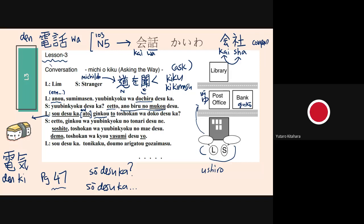I'm not asking about particle to, which I think everyone knows. Where is the bank and the library? Toshokan is a library. We learned that before. Bank we haven't really learned, but since it's here, okay. So the stranger replied, Eto ginko wa yubin kyoku no tonari desu ne. What is tonari? It's next to. Sorry, my side is very noisy. So it's beside the post office, because no is apostrophe s. I use English a bit, no choice. Can you understand the position? Tonari is beside. We learned that in lesson 10, more on positions.